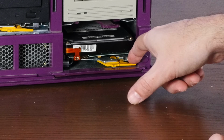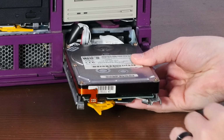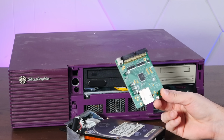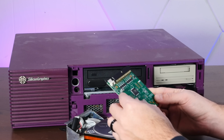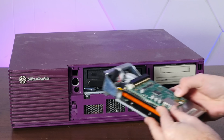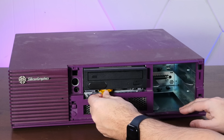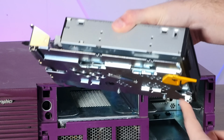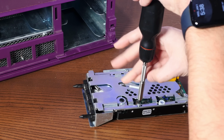But yeah, here is our probably dead hard drive on this lovely little sled. We're going to replace that with a SCSI to SD. I've read that these work really well with SGI machines, although I do want to at some point test this out with other solutions like a BlueSCSI. And we can remove the tape drive here, and we can even remove our CD-ROM drive. Yeah, it's not even all the way screwed on. All right, I'm just gonna pop this thing off the sled here.